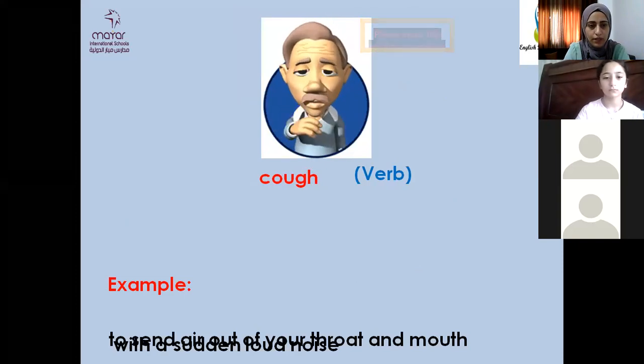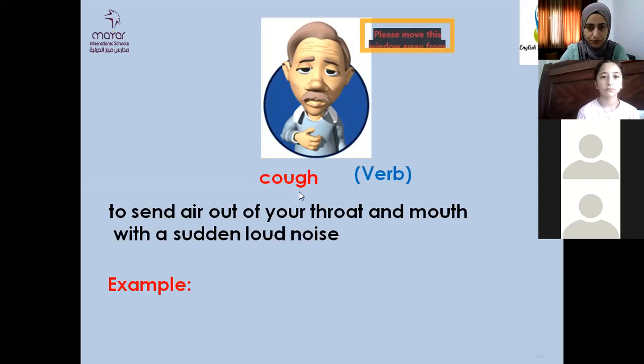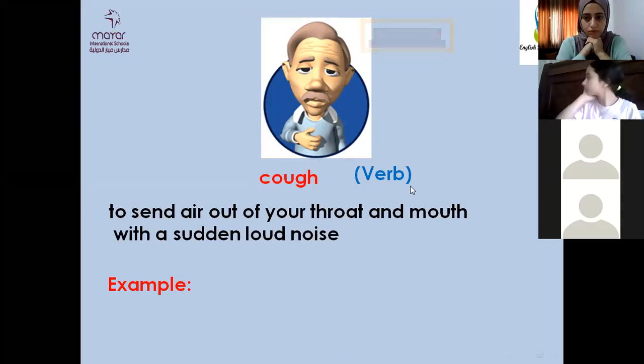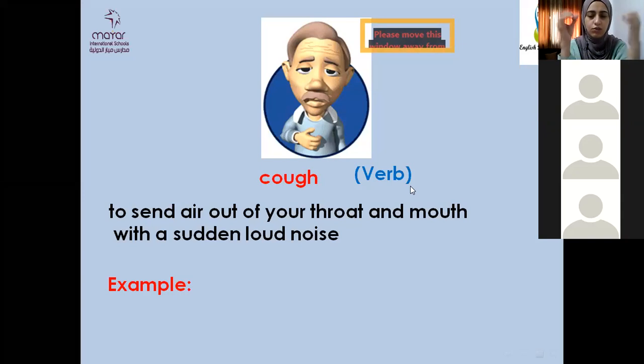Okay, so let's start with Mustafa. Read this word, please. Cough. Yes. What part of speech is it? It is a verb. And read its meaning. To send air out of your throat and mouth with a sudden loud noise. Exactly. So that's what you do when you cough. You send air out of your mouth with a sudden loud noise. This act of coughing is noisy.